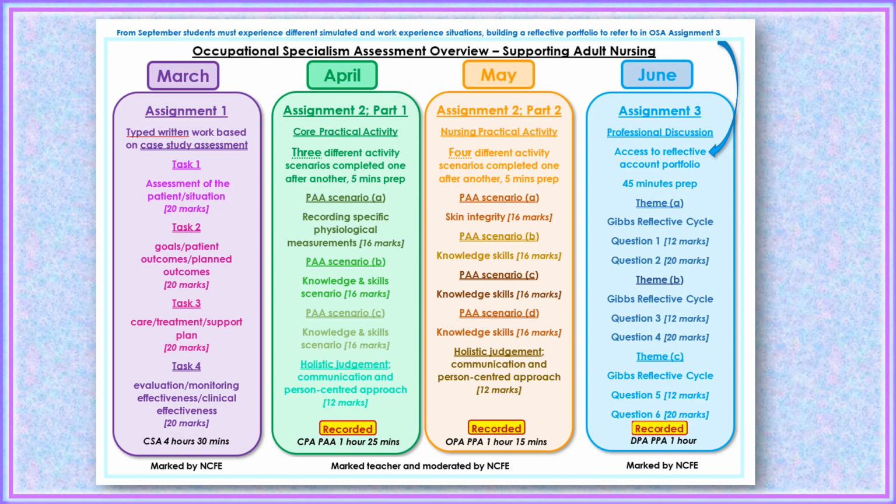An overview, don't get too overwhelmed. An overview is that one assignment then takes up 2 weeks in March. You then, of course, have an Easter break in there, and then the 2 weeks in April, and then you've got a half term at the end of May and 2 weeks in May. So this assessment is taking out quite a bit of teaching time.